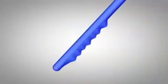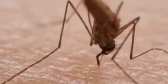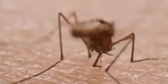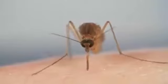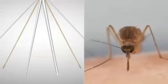Two of them have tiny teeth. She uses those to saw through the skin. They're so sharp, you can barely feel her pushing. These other two needles hold the tissues apart while she works. From under the skin, you can see her probing, looking for a blood vessel.